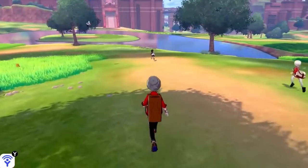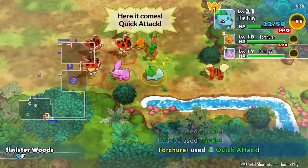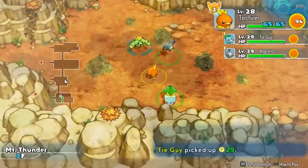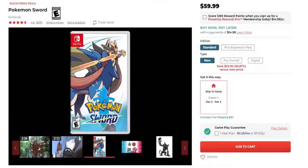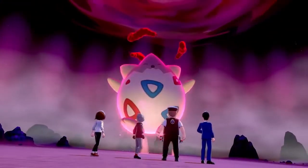Pokemon Mystery Dungeon Rescue Team. It is good, but you have the main Pokemon Sword and Shield, and I like to always make sure that maybe mums and dads buying for their kids are buying the right Pokemon game that their kids want, and that's more than likely Pokemon Sword and Shield, which are the big main Pokemon games that are out right now.